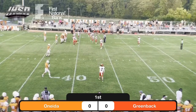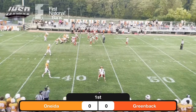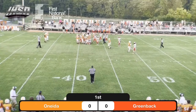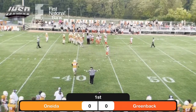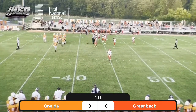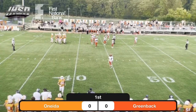Welcome back. Second quarter of action. Caden Rector at the controls on a 2nd and 10. Hands it to T.J. Meredith. Meredith up the middle across the 40 to the 42-yard line. That will be a 4-yard gain on 2nd down. Brings up a 3rd down and 6 for the Indians as Rector rotates in at quarterback here. Oneida needs their own 48-yard line for a 1st down. They'll snap it from the 42.